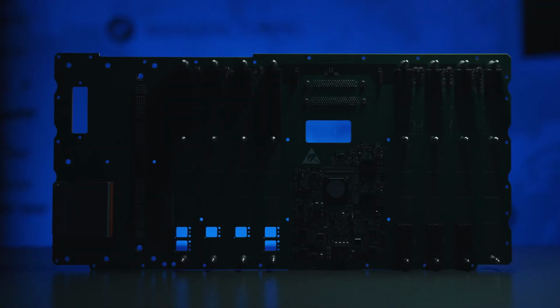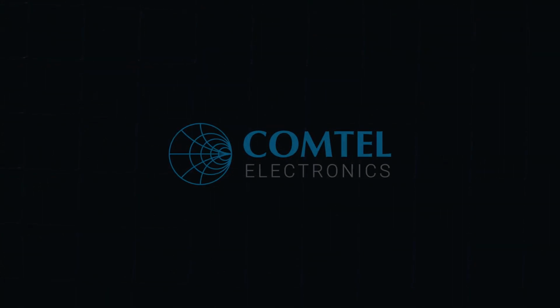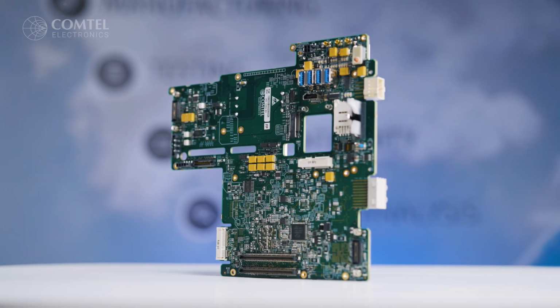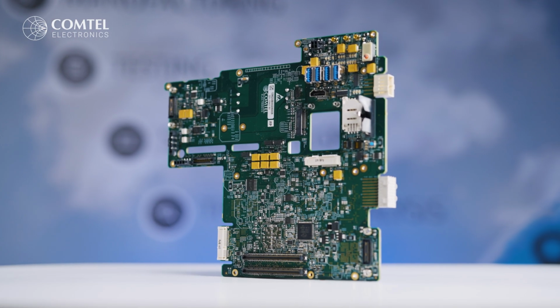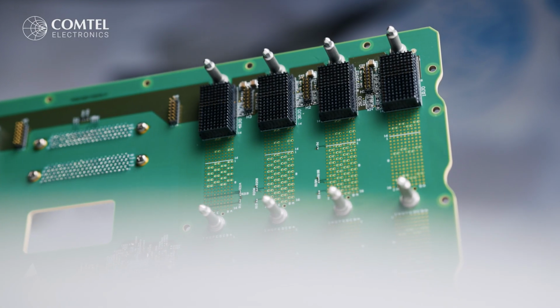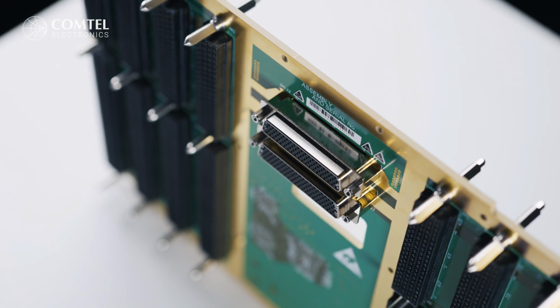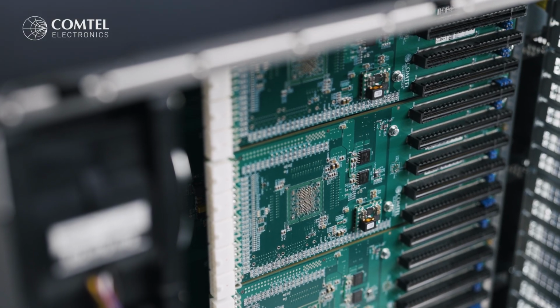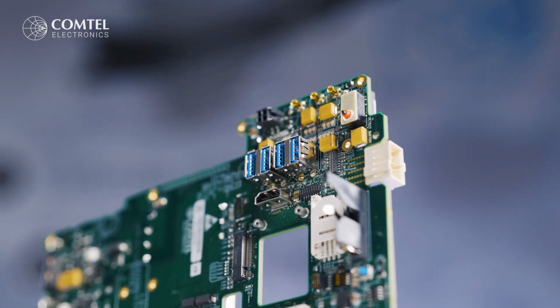Are you looking to develop new embedded electronics hardware? Then Comtel is your perfect solutions partner. As a leader in high-performance systems and PCB solutions for telecom, scientific, defense and aerospace markets, we have the experience to deliver cost-effective solutions that push performance boundaries in a rapid time frame.